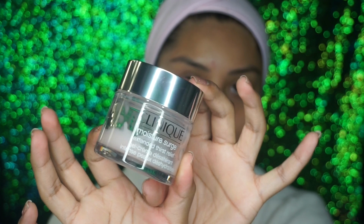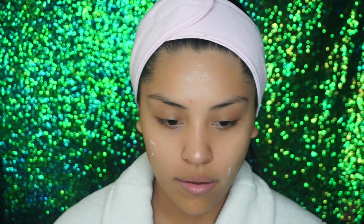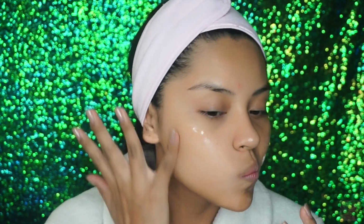So let's prep our skin first. I'm going to be using this Clinique Moisture Surge moisturizer. I am obsessed with this. You can clearly tell by the jar that it's finished already. I'm just using a little bit right now. This moisturizer is perfect for dry to combination skin. I absolutely recommend it. And don't mind these breakouts. I don't know what happened there, but let's move on.